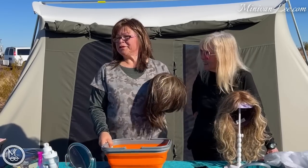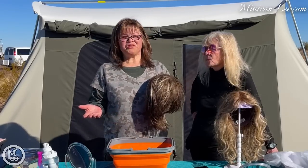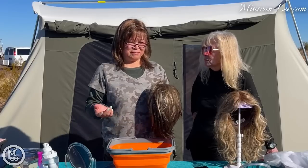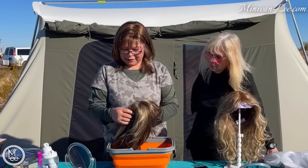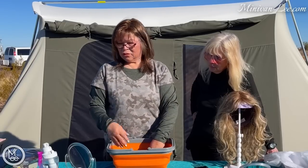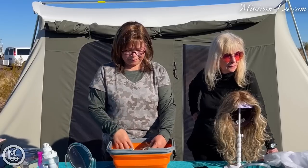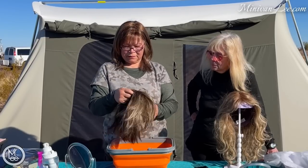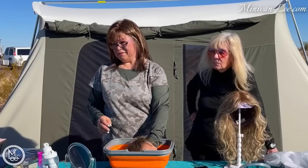And then you dump the water and put your rinse in there. Sometimes I just use a fabric softener, like Downy or Snuggle, whatever type you use for your clothes. Just put a tablespoon or so in with water and put it in. Or you can use the conditioner from your own hair. Soak it for a while, pull it out, same as when you washed it. Dump it and then rinse it.